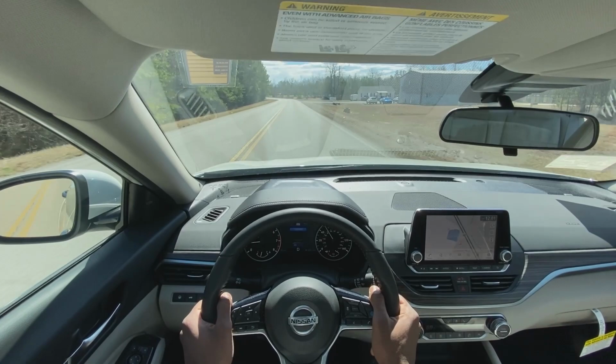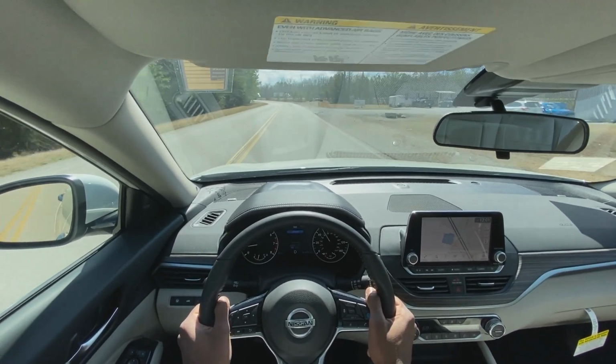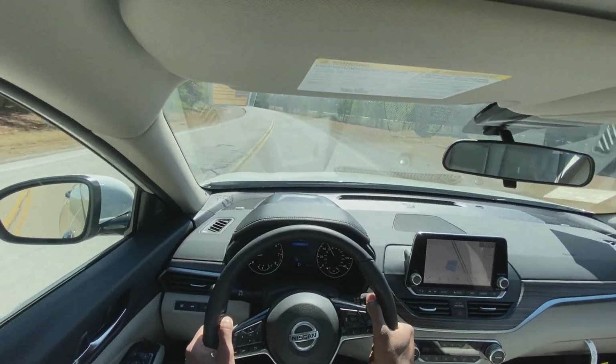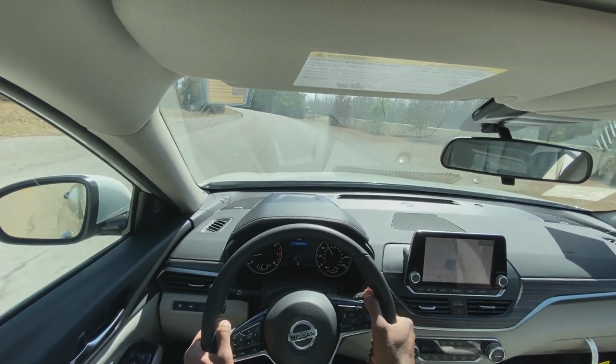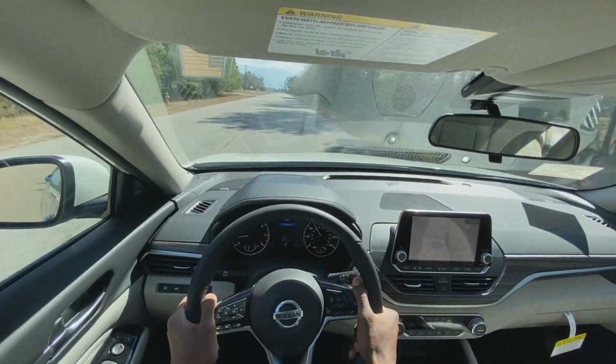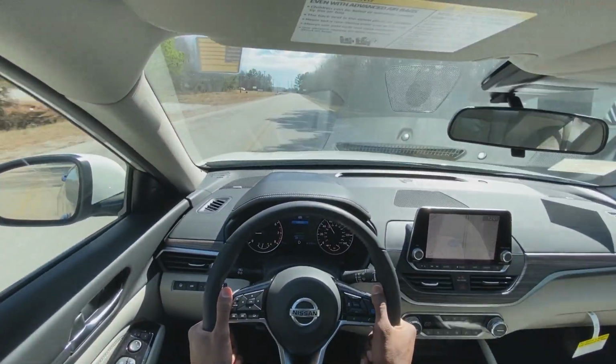In all, a really solid ride. I'm just able to go with the road. I'm not hitting bumps or anything and losing control of the steering wheel, things of that nature. Just really nice and controlled ride.